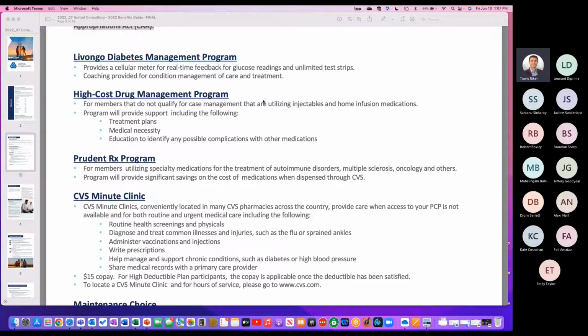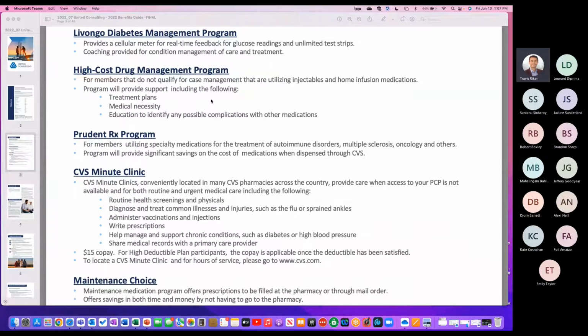The second is the high-cost drug management program. And for those that don't necessarily qualify for case management, but are utilizing injectables or maybe home infusion for very expensive programs, this program provides treatment, provides education to help you navigate the complex environment of healthcare. And so again, this is at no cost to you.